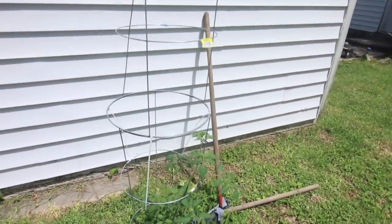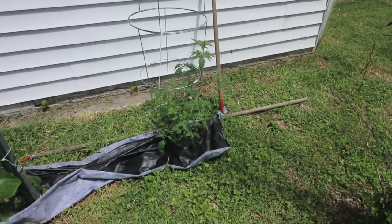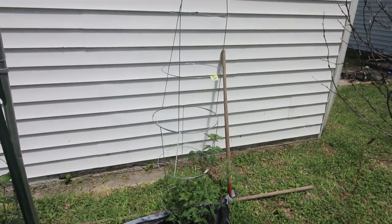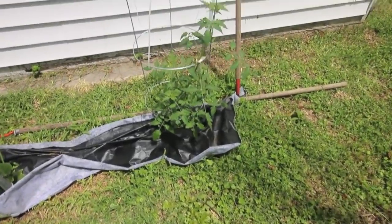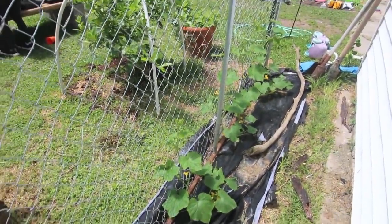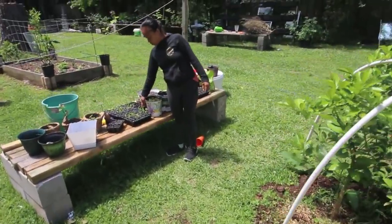Also, I tried this little thing here where I took two cucumber, tomato little circle trellis things, whatever they call them, tomato cages, put it upside down right here, and then flipped it on itself, put it together because that's an indeterminate type tomato. So that's how this is looking. It's going to look better next time you see it in a month, May 15th.